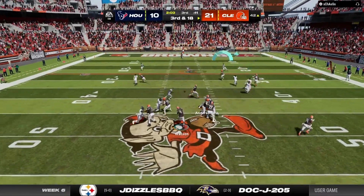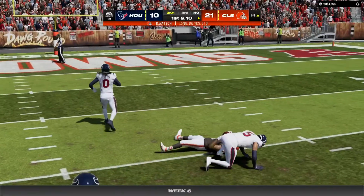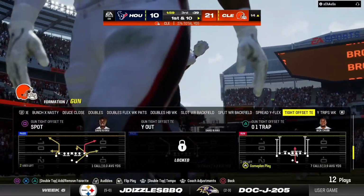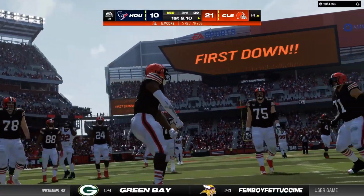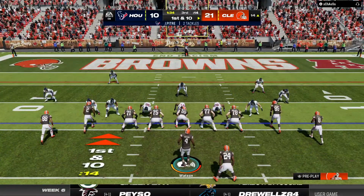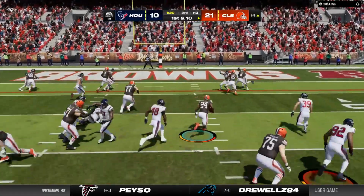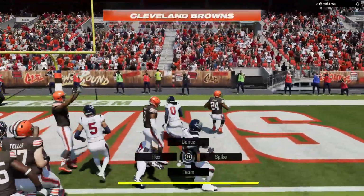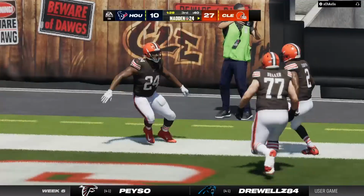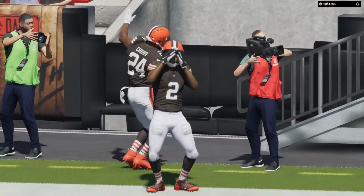Here's Watson. The 20, and all the way inside the 15 before they drop it. How about that? They weather the storm of a 3rd and 17 to pick up the 1st. They give to Chubb out of the gun, and he is into the end zone. Touchdown, Cleveland. Nick Chubb with career touchdown number 75.